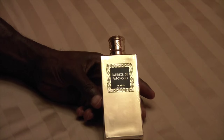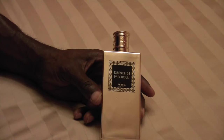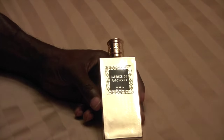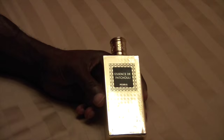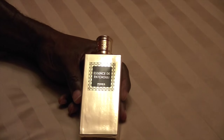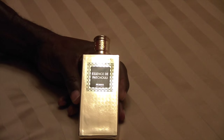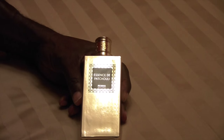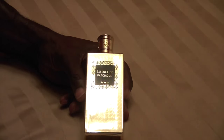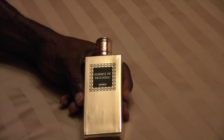If you're a patchouli freak, one of those traditional, typical patchoulis, no, this ain't it. Sorry. Definitely unisex, as unisex goes. Again, you guys know me, I don't put gender on fragrances anymore. Basically, if it works on my skin, I am wearing it. I don't give a damn who it's marketed toward, I'm going to wear it.